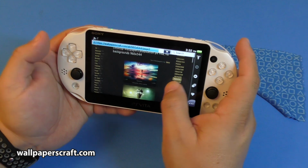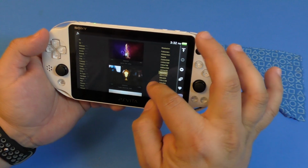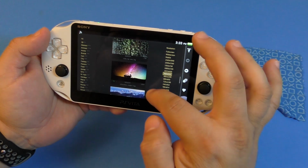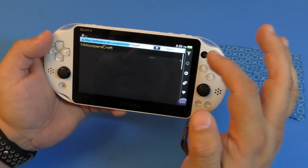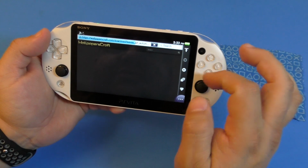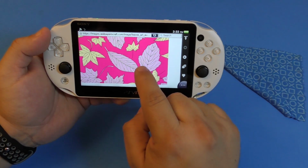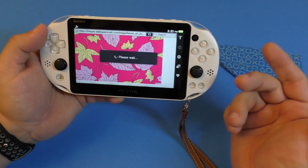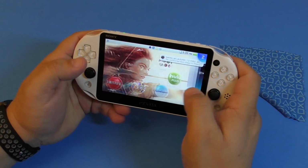Because on this website, you can download wallpapers that will perfectly fit the PlayStation Vita because it has all these resolutions or aspect ratios. So anything that you download here will work perfectly good with the PlayStation Vita. And it's really easy to download something. For example, if I want to download this right here, you just click on an image, just click download wallpaper. It opens the wallpaper on another tab. Then you press and hold and you press save. And there you go. It just downloads the wallpaper, and later on you can go ahead and replace the wallpaper.